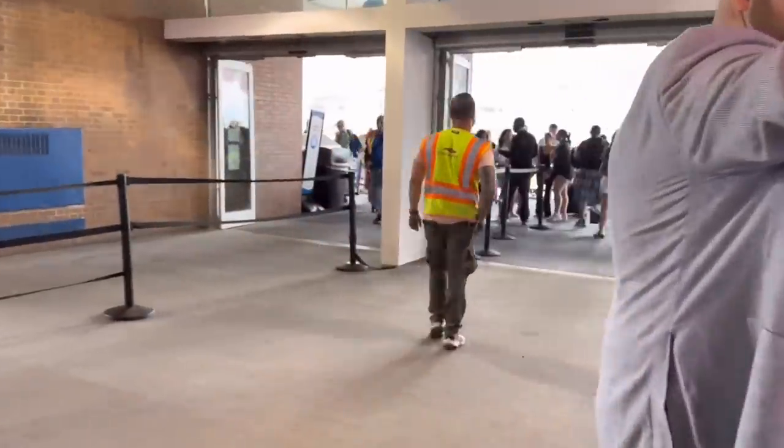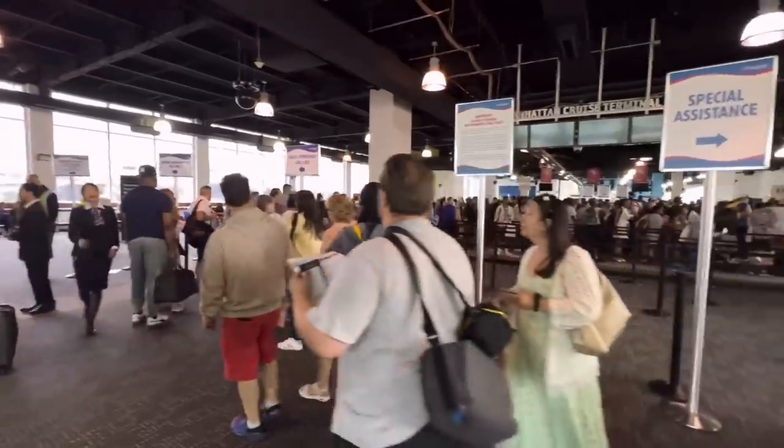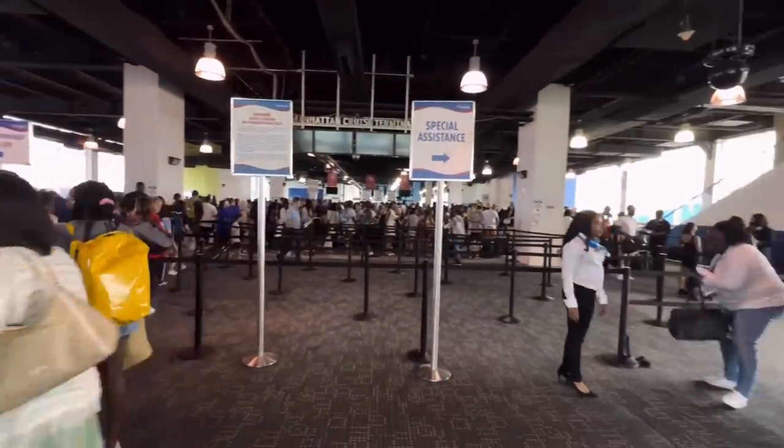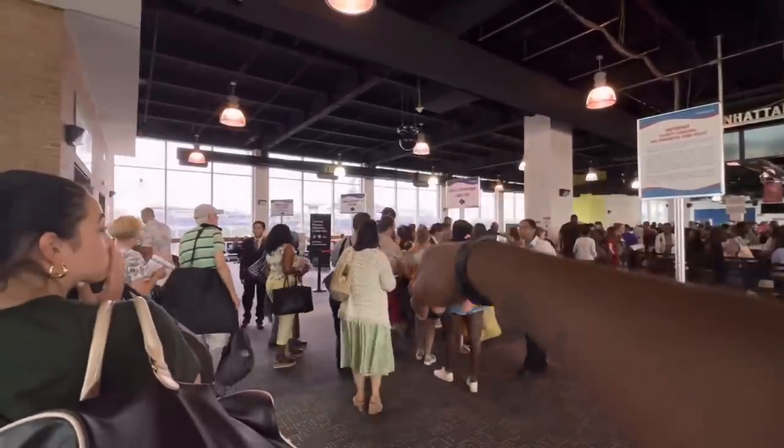There goes Joe right over here, guys, by the way. Make sure you give him a shout-out. Tell him thank you. I won't be able to record again until I get checked in and past security, but just to give you guys a little details, special assistance, special needs, or anything like that, accessibility is over on this side. General boarding and priority boarding is here on the left side.